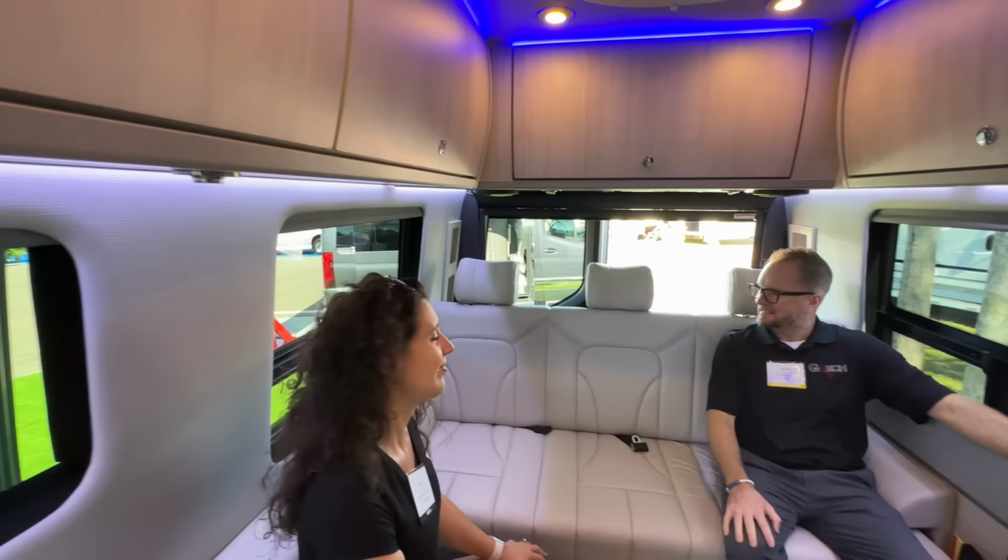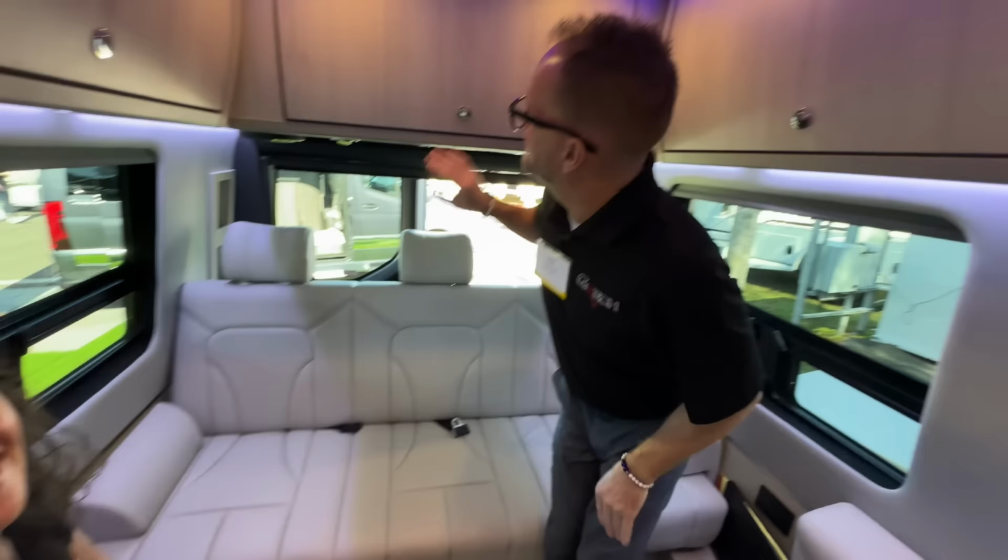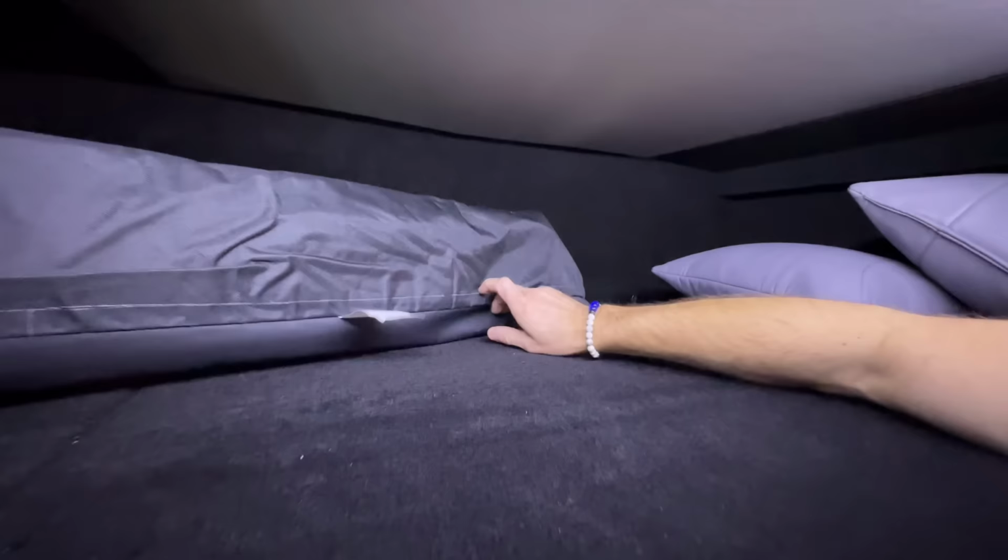And then take a look at how much storage these guys are putting in here. So you got 1, 2, 3, 4, 5, 6, 7 of these up top. I don't think we've seen that in any other Class B, correct? And look how far back they go. Very deep. I can't even reach back as far as it goes. I think that is crazy.